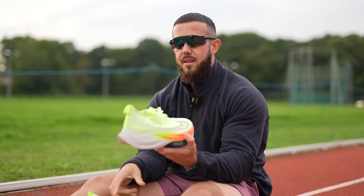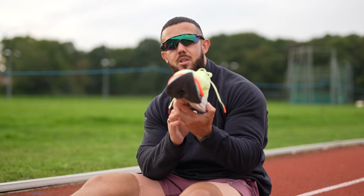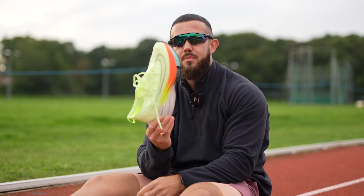In terms of the looks, I think these are a damn sexy and saucy shoe. In terms of running shoes, I don't think you're getting a much nicer design for that, as well as having the performance in them. But let's do the thing.